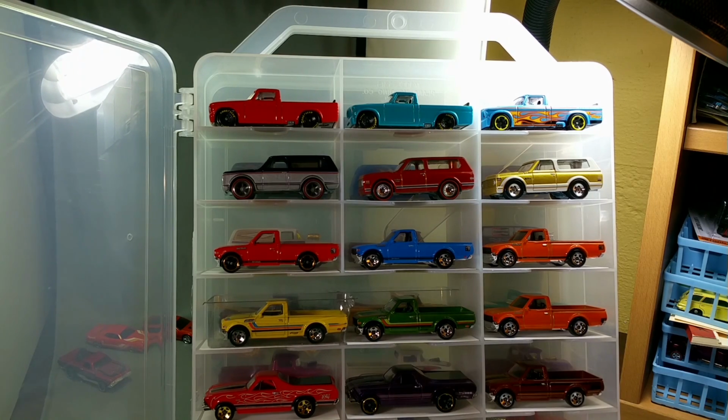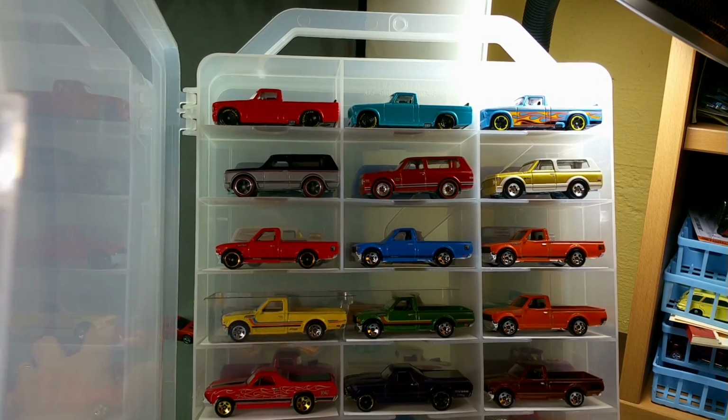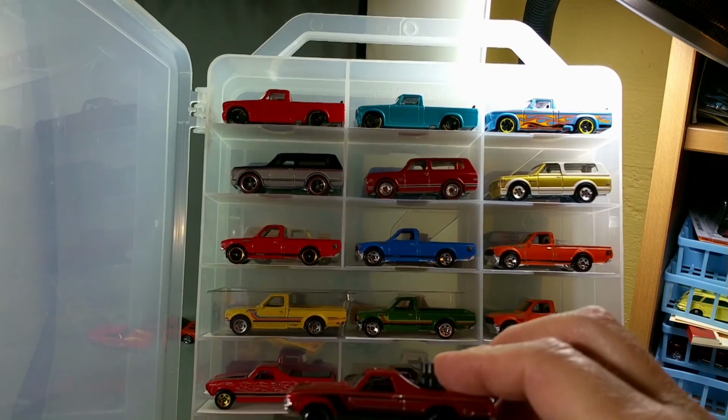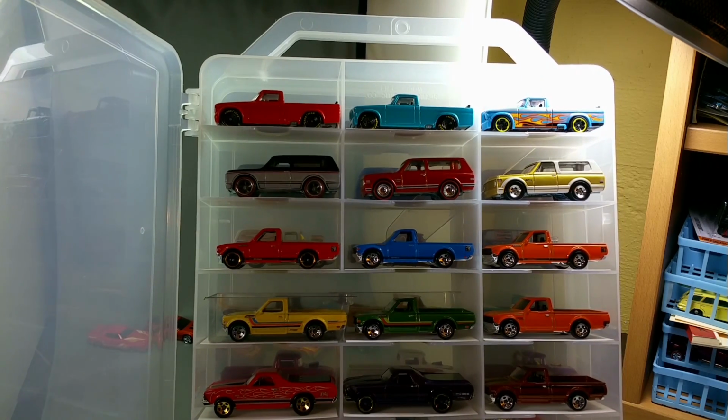And then we've got the Ford and the Chevy El Caminos. I like that new red El Camino, but not crazy about the motor sticking out. If there was some way we could get that to not stick out of there, it would look really great. I think I'm going to go ahead and put that in there for now. Not my favorite, but I'm going to put that in there now. It could be taken out later.